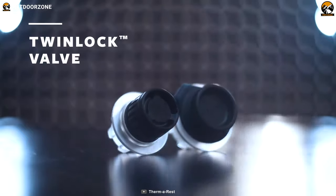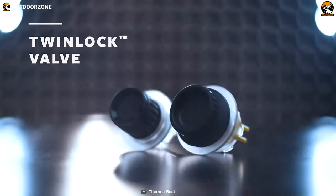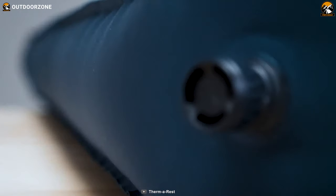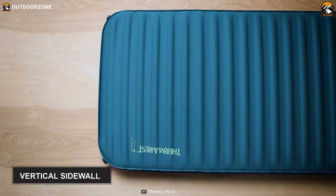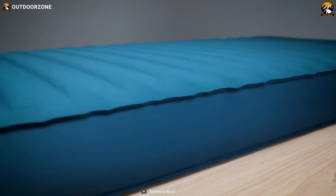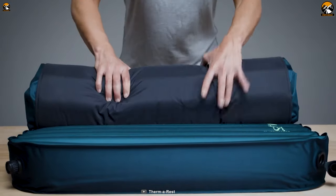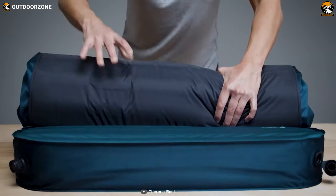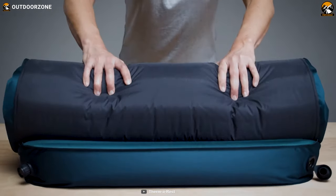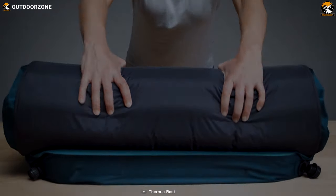This inflatable camping mattress features two twin lock valves, one is for inflation and the other one is for deflation. These valves make setting up and breaking this mattress a lot easier. Also, this mattress boasts vertical sidewalls that provide maximized usable space and create a massive sleeping surface. In conclusion, with self-inflating functionality, vertical sidewalls, and premium foam core, this Therm-a-Rest MondoKing 3D is unmatchable and will provide maximum comfort while sleeping at your campsite.